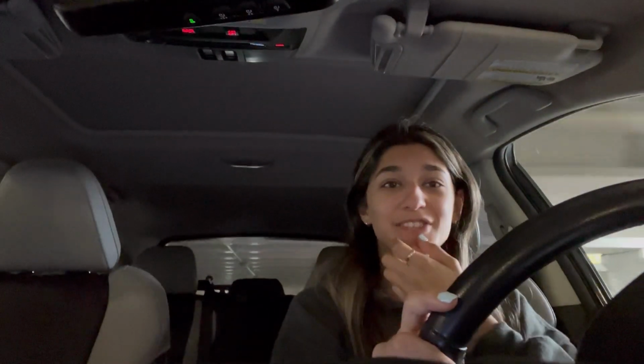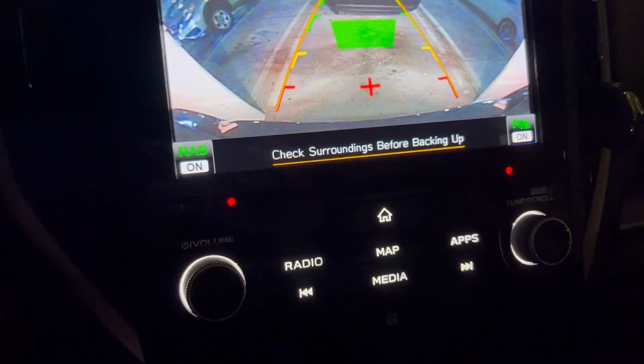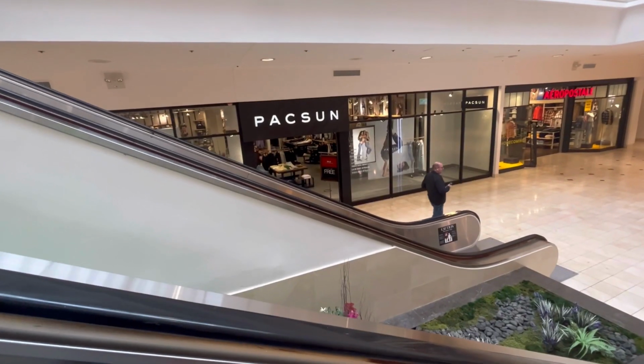I literally hate driving through garages, but I actually parked pretty straight. Look how straight that is. It's pretty good. Okay, time to go return this and see if they let me return it.